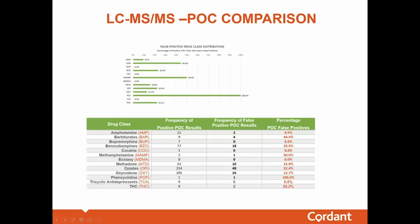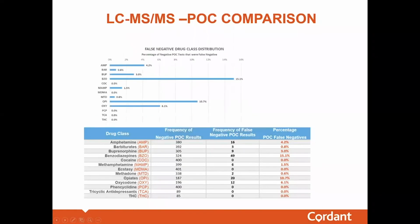Now, since the study was performed at a laboratory that primarily deals with medical monitoring for pain clinics, they don't see a lot of some of the drugs that we would be seeing, say, in a laboratory that primarily looks at criminal justice or treatment. So you have to look at the data in that light in terms of the population that they're testing.